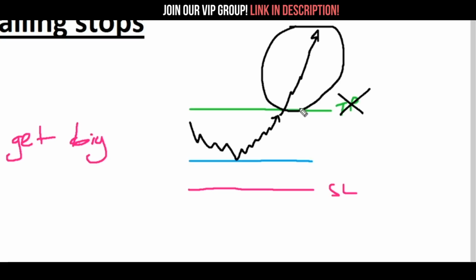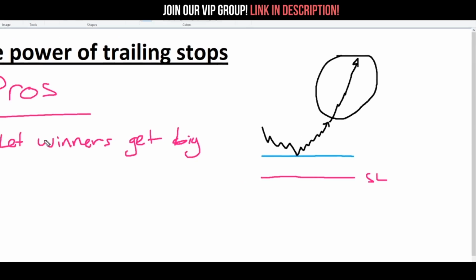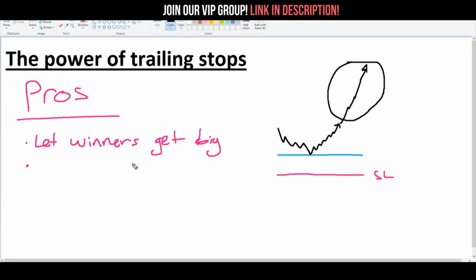So when the trade does keep going in your favor and you're using a trailing stop, if we have no take profit on this, the cool thing is that we allow ourselves to let this trade grow into a very, very big winner. If you've heard of this concept, winners get big, another way of saying that is it lets winners run. Have you ever heard this phrase? Letting winners run and getting rid of losers quickly? Well, that is a very basic fundamental principle of a lot of trend traders or traders who use trailing stops, because trailing stops, by their definition, allow winning trades to keep running.